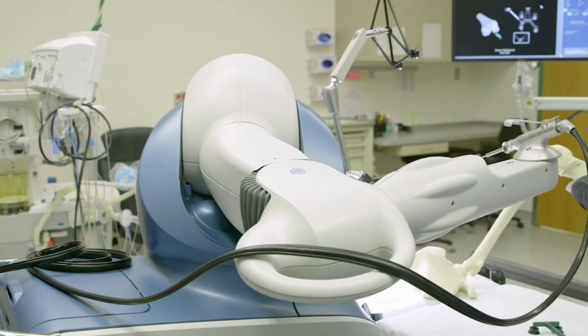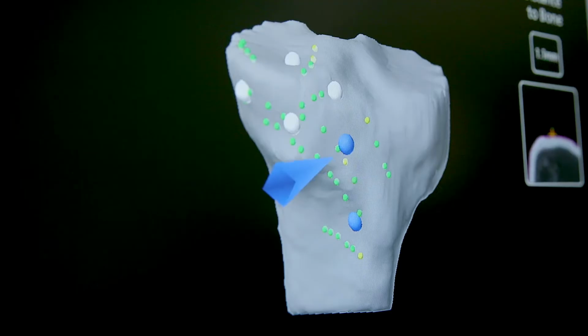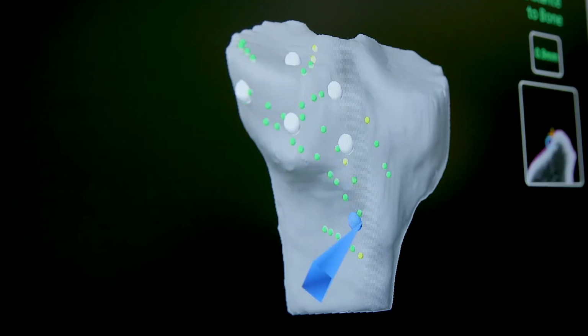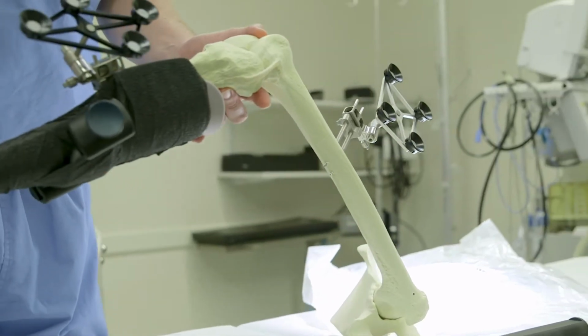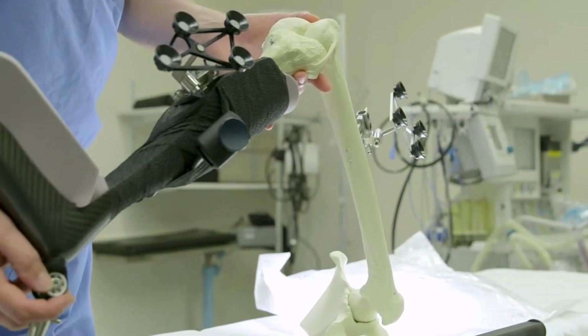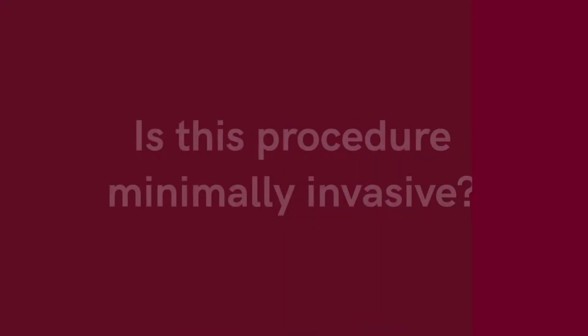There are several benefits to the Mako robotic joint replacement. The main one being that we feel that we can get the replacement parts in a more perfect anatomic position for each patient. Patients with this procedure tend to have less pain, use less pain medication, they require less physical therapy, they go home earlier, and in general recover quicker.